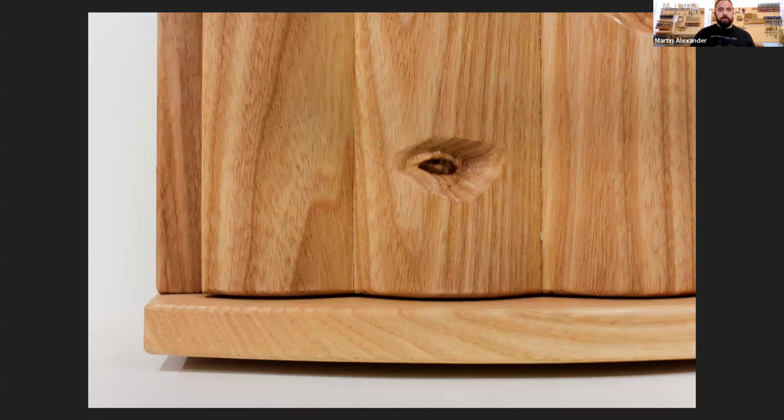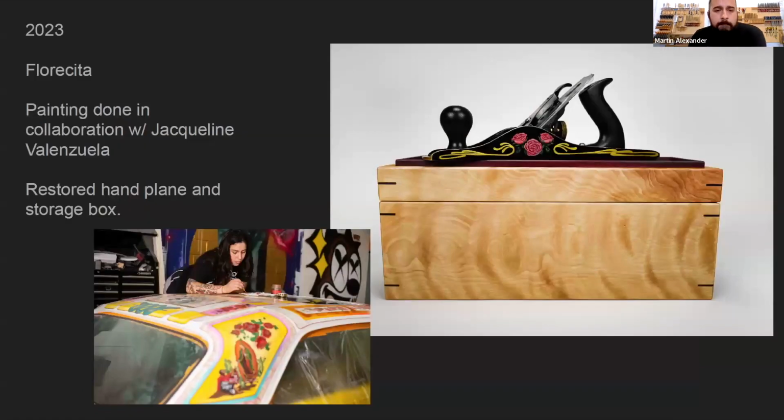Next piece in the show is titled Florecita. This was thinking about community as the starting point. Further back, my grandmother had recently passed away, and I wanted to honor her memory, but I didn't really know how to connect it. I just didn't really want a painting. I wanted something a little bit conceptual.